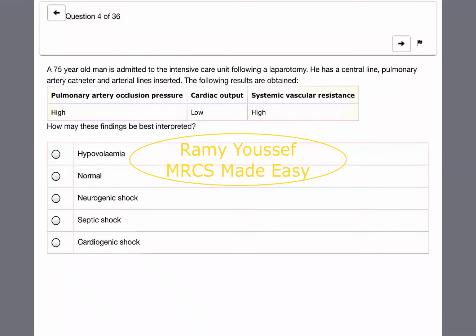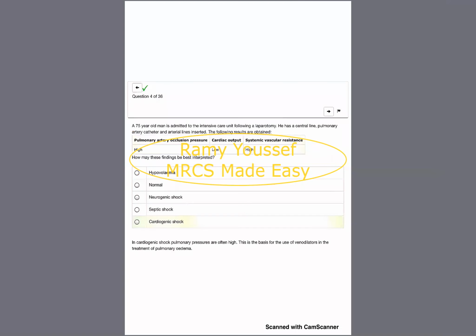But if he told you the pulmonary artery occlusion pressure is low, what will you go for? Hypovolemia. Okay.